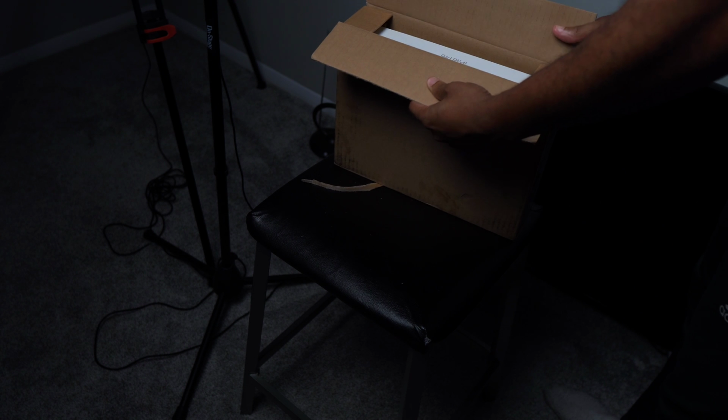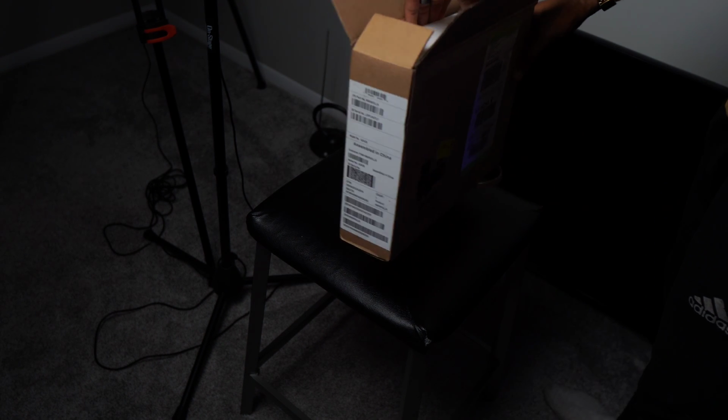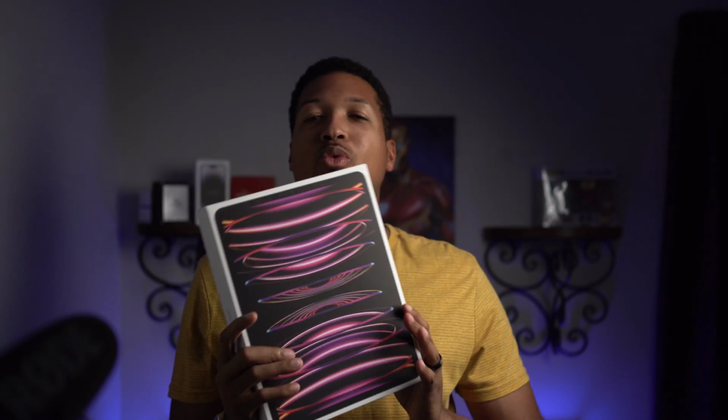Now let's get into this box. And I should be able to get it. Pull tab. Even got the pull tab on the box. I love it. All right, here we go. And as some may have called, yes, as you guys see there, I got the iPad Pro 12.9 inch. I was close to getting the 11. I'm playing, I really wasn't.